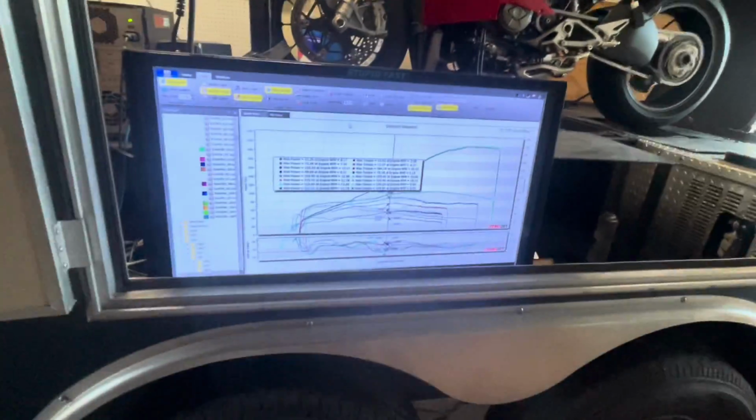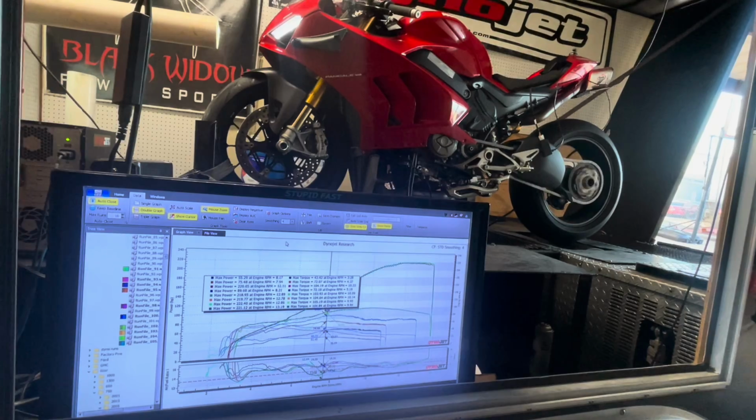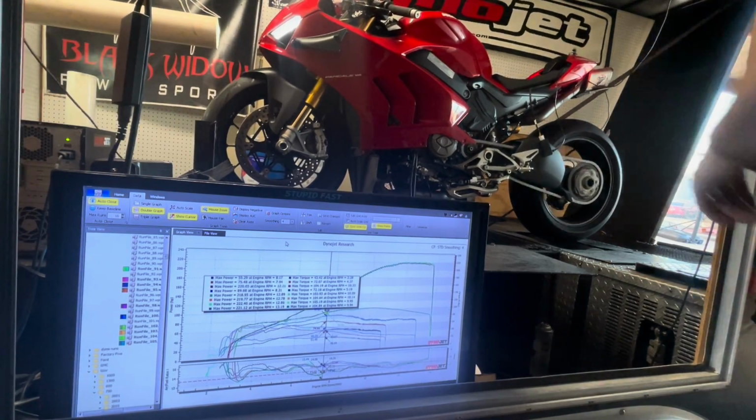Get after some ram air, see what she'll do on that. This is definitely the fastest 1100 that's ever been on this dyno.